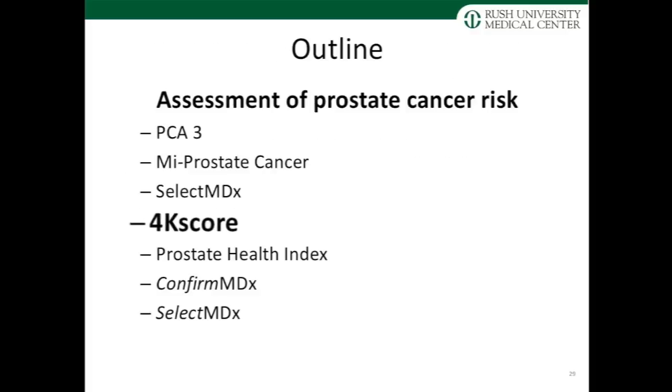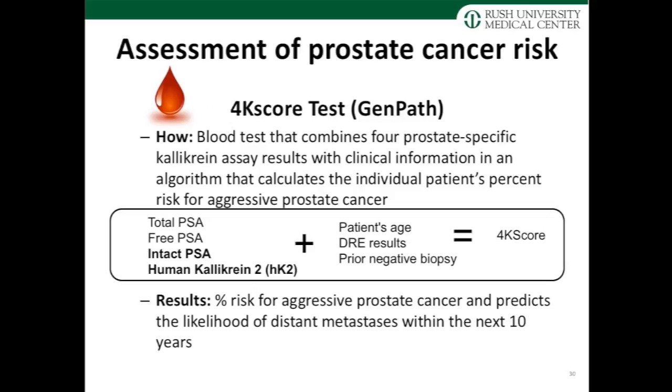All right, now we're moving into the blood test here. So 4K score, this looks at basically 4 different variations of PSA that are more specific to prostate cancer. So then they use that in an algorithm. So you can see here on your left-hand side, it combines total PSA, free PSA, intact PSA, and then the human kallikrein 2. The intact PSA and the human kallikrein 2 are proprietary tests for 4K.